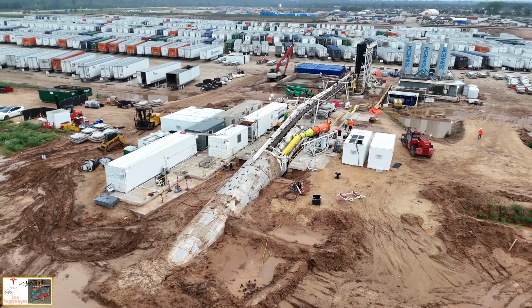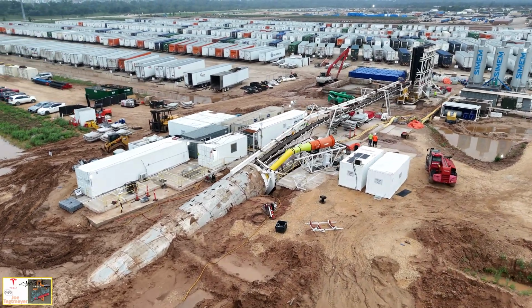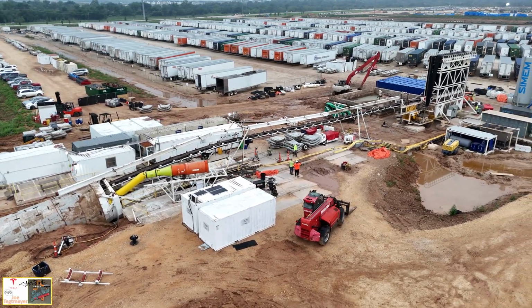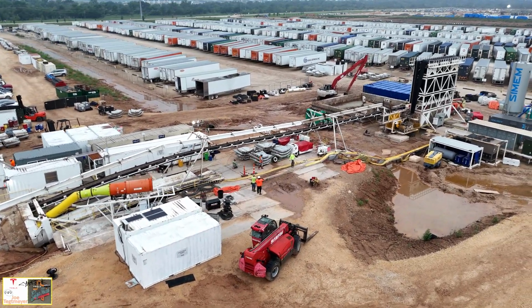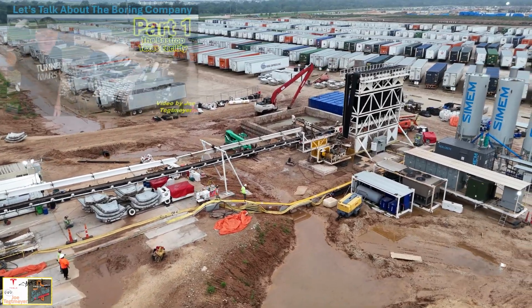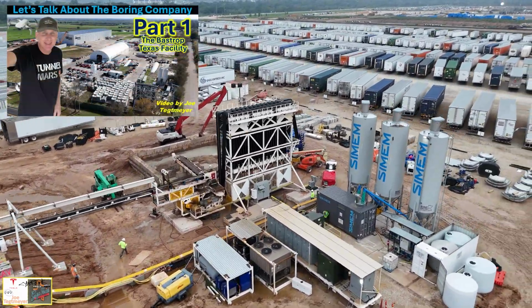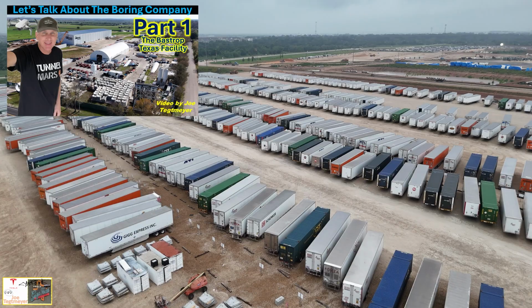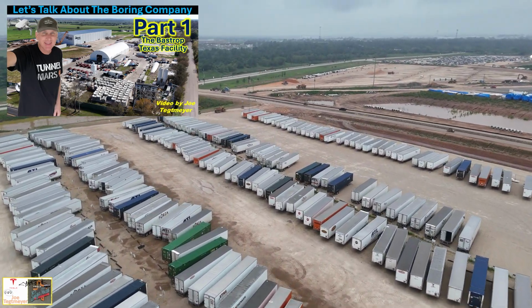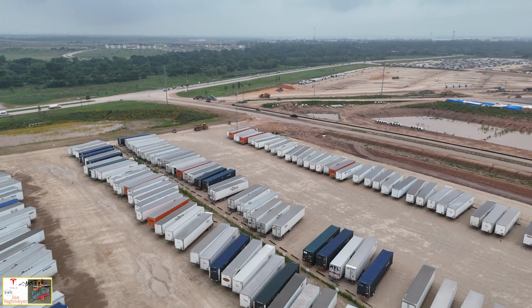I would think that it's at least halfway underneath the main highway now. We can also see the fan unit and that yellow tube bringing the air into the tunnel for the workers. And part 1 of my Boring Company tour will be coming out tomorrow, so we'll have a lot of information that I can pass along in that video that you may find interesting.